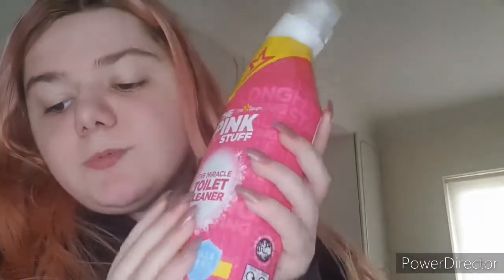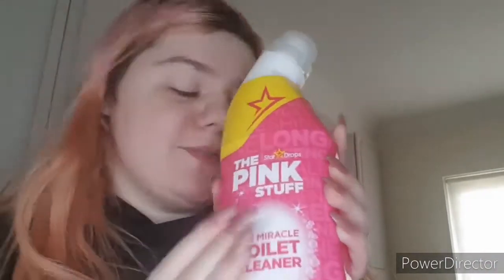We also have the Pink Stuff toilet cleaner, and it was 99p as well. So we picked up some of that. We also got the Carex antibacterial hand wash. It was 99p as well.